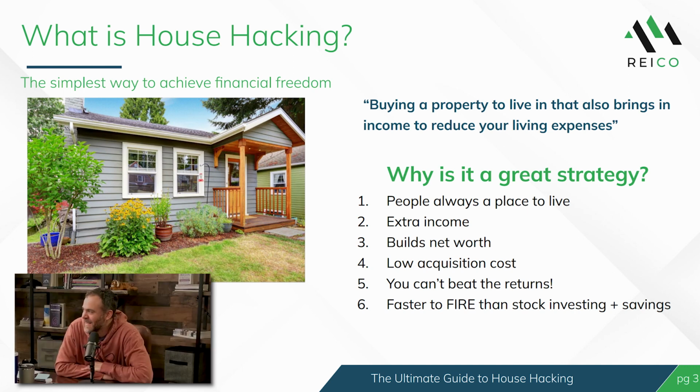Yeah. And all it is, is you buy a property, you live in it, and you get to use a low down payment. So we like to say you're buying and living in a future rental property. This is not your dream home. This is not your forever home. This is a property that you're living in, and it's a means to where you can hopefully put very little cash down to buy the property. You can live for free or reduce your living expenses if that's your goal.